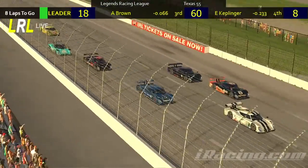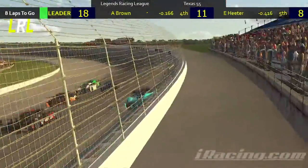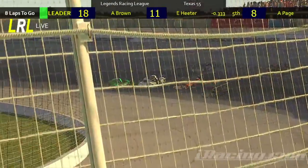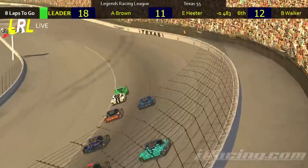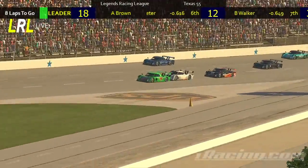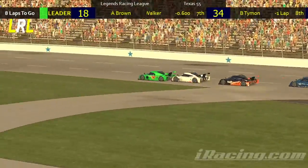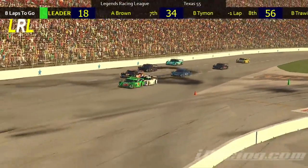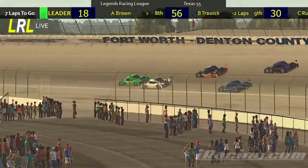Don't forget, Aaron gets loose on the exit as here comes Jalen Battle to the outside. Nope. Don't forget that 56 car is still a lap car, so he's still going to have to get out of the way. One car got into the wall. I think that was Eric Keeter got into the outside wall. Yeah, Keeter flipped it a bit. So Aaron Brown still leading, coming to 6 laps to go. No, I think that's 7 laps to go.